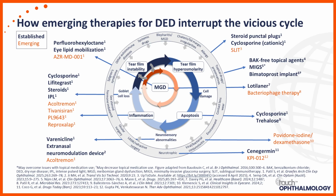Let's talk about the nerve stimulation. We have 2 that are approved and 1 hopefully on the way. The vibrational external device, the intranasal chemical device, and then this novel neuromodulatory approach by stimulating TRPM8 molecules with a small molecule. Then there are mRNA approaches. Tivanisiran is an exciting approach to wound healing as well. Reproxalap, I still think has great potential as a very far upstream way of mitigating inflammation. And then more novel approaches at MGD, the AZR molecule, which is selenium disulfide, to address hyperkeratinization at the lid margin and within the meibomian gland terminal ductules in order to relieve obstruction.